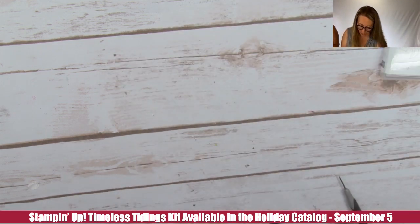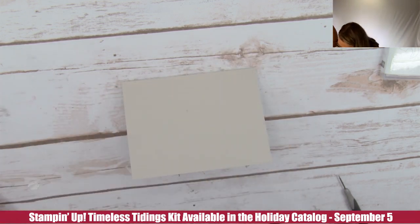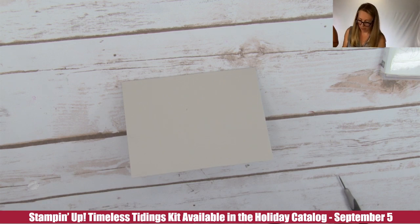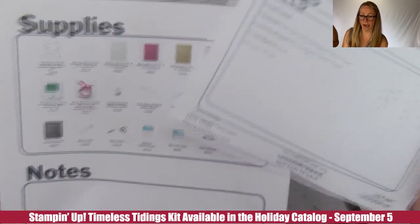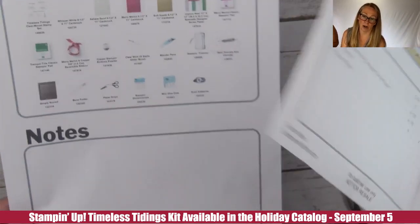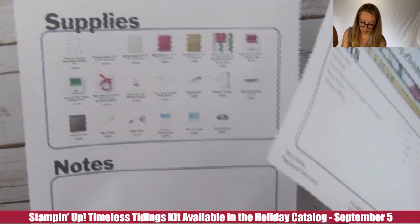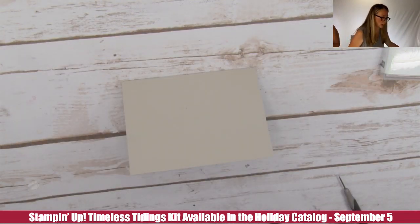Thank you. I am going to make a different card. I'm starting with a card base of Sahara Sand, and I am using the Joyous Noel Specialty Designer Series paper. We have a product sheet that'll be available on both of our blogs on the resource page, with measurements, supplies, and a picture, usually within half an hour after the video's over.